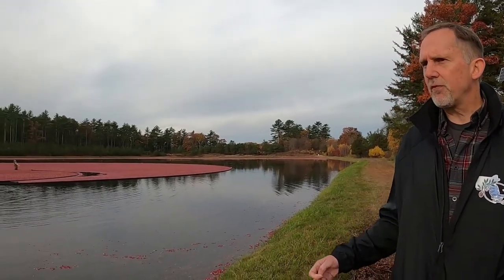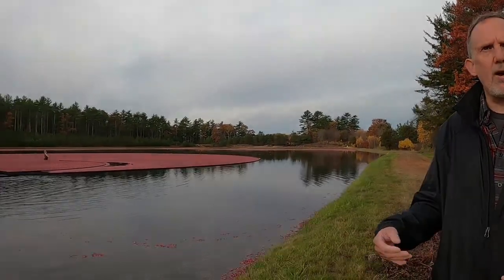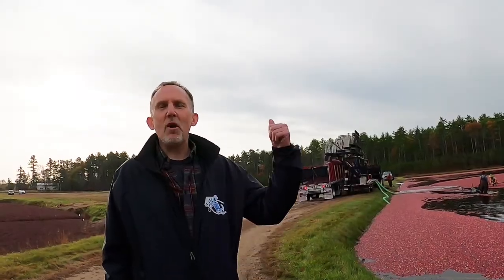So they'll flood the bog with just enough water to cover the vine tips when it's time to harvest the bogs. And then after they separate the cranberries from the vines, they'll add even more water, about 12 to 18 inches, and that allows the cranberries to float free and clear so they can easily grab them. And now we're going to take you up to the pump truck.